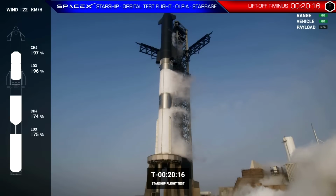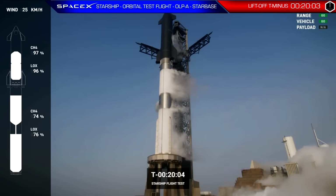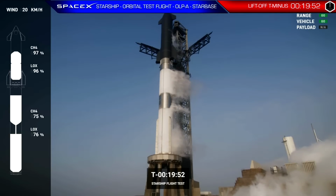And the fuel today is liquid methane, and that's at a temperature of just over 100 kelvins. That's about minus 272 degrees below zero on the Fahrenheit scale. Now, liquid methane is a different fuel from Falcon 9. That booster uses RP1 kerosene. However, our oxidizer is liquid oxygen, and that's the same as Falcon 9. Because there is no oxygen in space to support combustion, we have to bring our own.